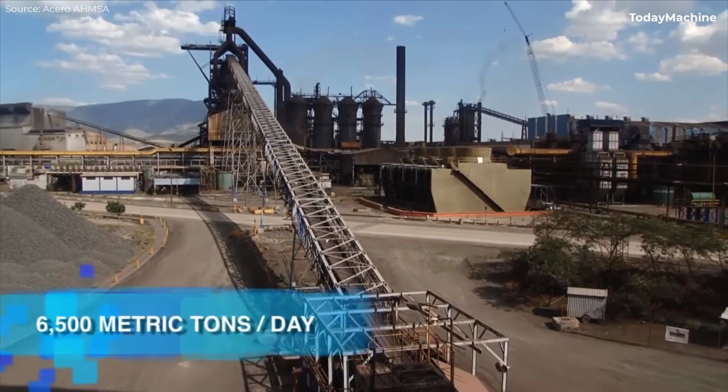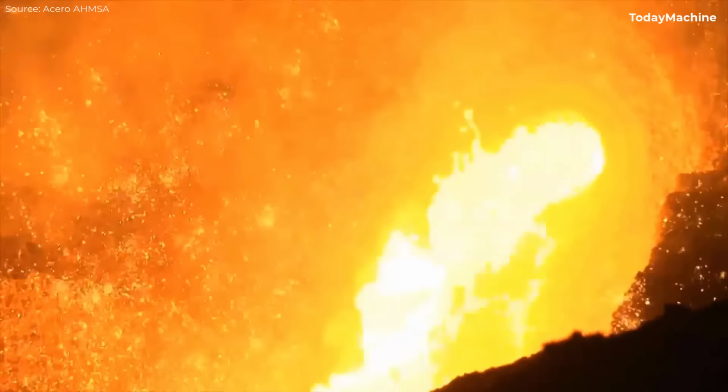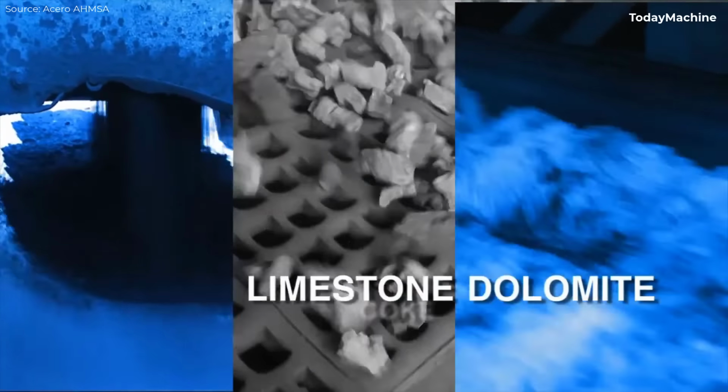Blast furnace operation. The blast furnaces at Acero are large cylindrical structures, over 160 feet high, lined with refractory brick. They are designed to convert the iron oxides in the pellets and sinter into pig iron.